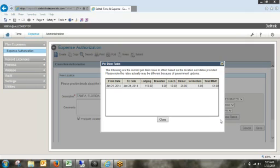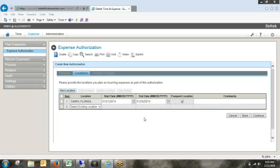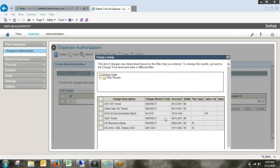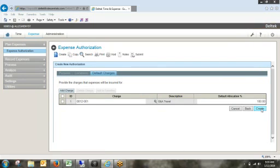So for Tampa, Florida, the lodging rate's $116, and then the meals and incidentals are broken down for a total of $51 a day. Hit Save. Our location is shown up and the dates that we'll be traveling. Hit Continue. At this point, you want to look at your charge tree. Always click the word Execute, and these will be the travel type codes that you have available under your name, and you'll pick the applicable code for your trip and hit Add to the expense authorization and Create.